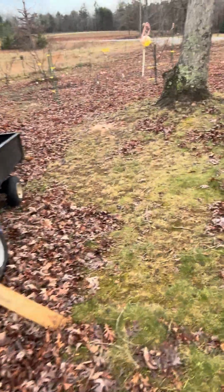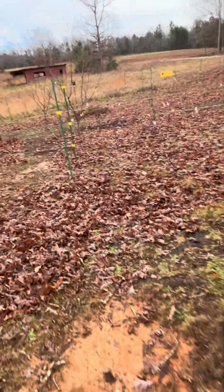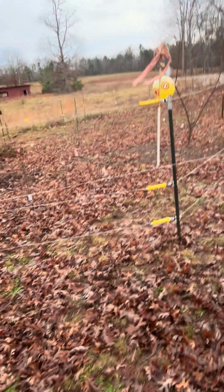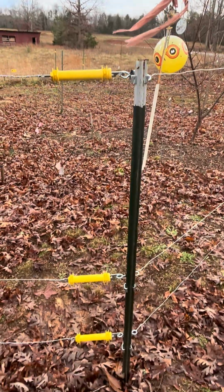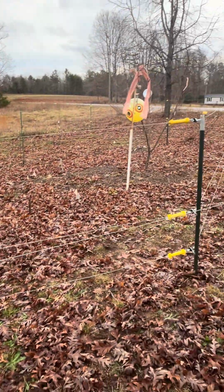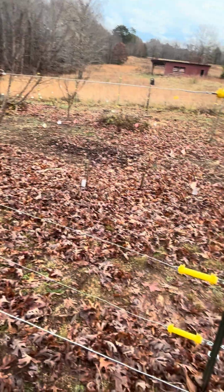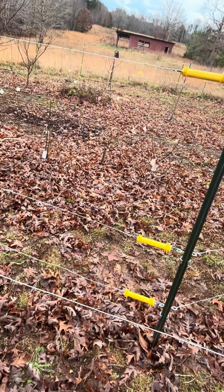Let's see, did I show you guys the handles? I'm not sure if I did or not. I think I did. I did another video and I hit the button and it stopped recording, so I don't know if I showed you or not. Anyway, this is my gate here. And I made it pretty big because I'm hoping that I can get equipment in there if I need to. And I have this wire here, which I can just duck under after I turn the electricity off and just go through the gates here. What else? There was something else.